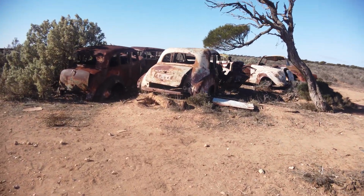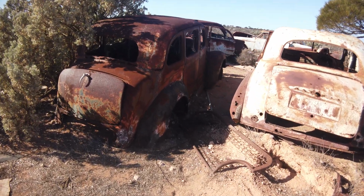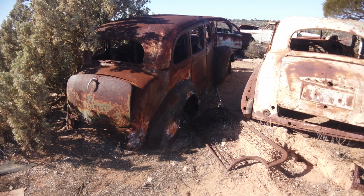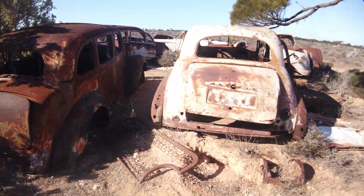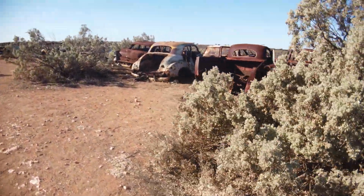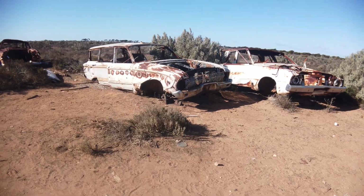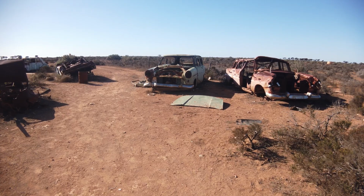Now this car here, it's an old Vauxhall. When I was a kid, this was our first car. We had a Vauxhall just like this, and I can remember driving around in one of these. Amazing. Old FX or FJ Holden now. Old Falcon. Old Zephyr. It's a blokey thing knowing your cars.